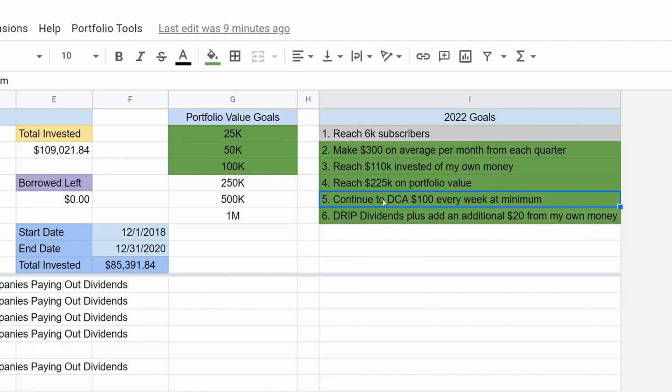Number 5 is to continue to dollar cost average $100 into the portfolio every single week, no matter what the portfolio is doing. Definitely been doing that every single week this year. Number 6 is to DRIP an additional $20 every time a company pays us out. We did get quite a couple dividends this week, so I had to contribute an additional $20 per company that paid me out. So definitely excited to see that. We're gonna have goals for 2023, so we will see how everything plays out there.